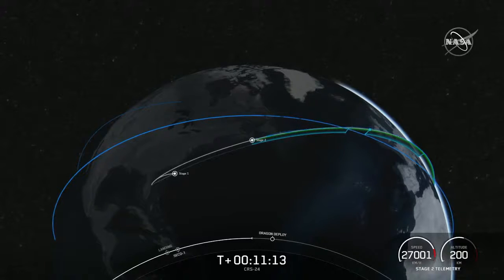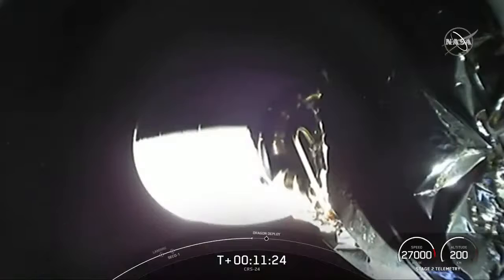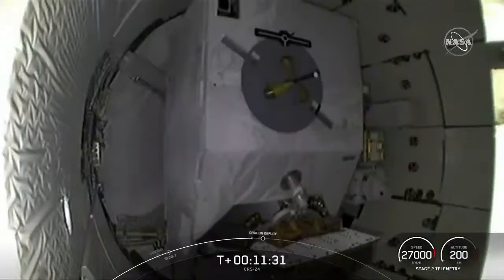So we're just under a minute for Dragon to separate from the top of the second stage. Again, this is a cargo mission, so there is no crew aboard the Dragon. In fact, we will modify the vehicles slightly for these types of missions. So there are no seats, there are no life support systems. This saves weight. It also frees up some space for more cargo, and it also allows us to refurbish the Dragon a little bit quicker once it splashes back down to Earth in about a month.